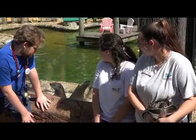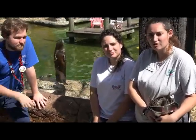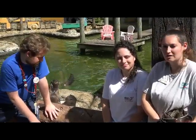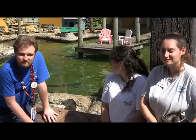What do they like to eat? Well, in the wild, naturally they'll eat fish, amphibians, snakes, whatever they can get their hands on. But here at Flamingo Gardens, we feed them fish along with chicken. They are purely carnivores, so the chicken is extra protein for them.